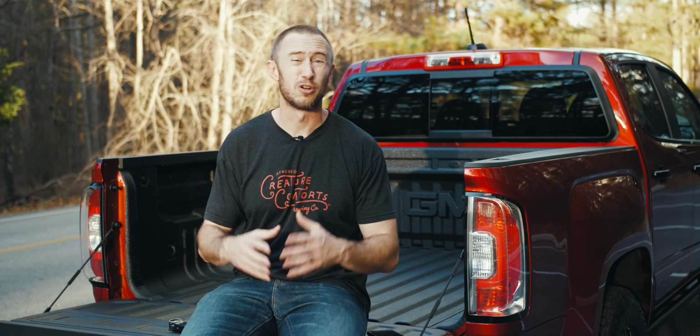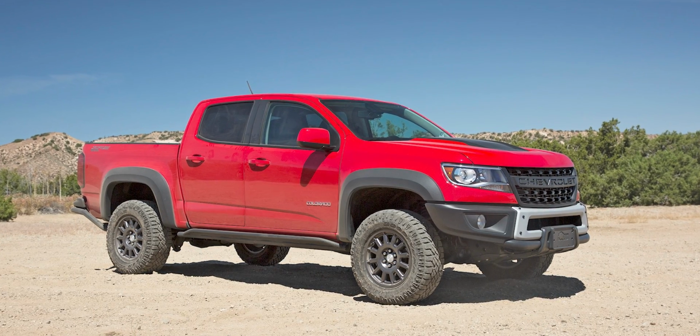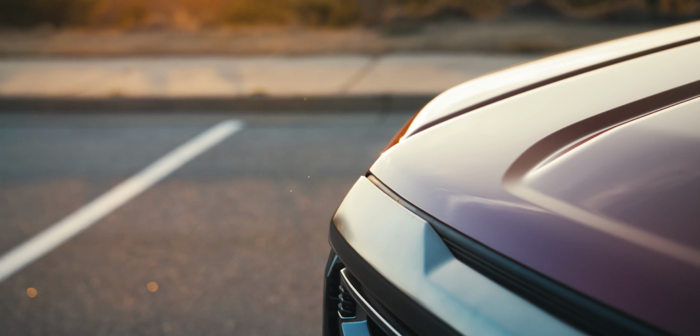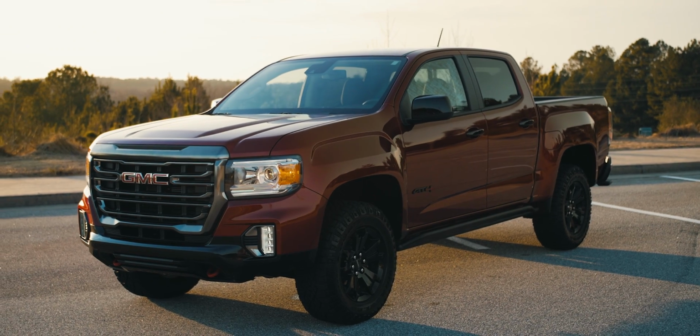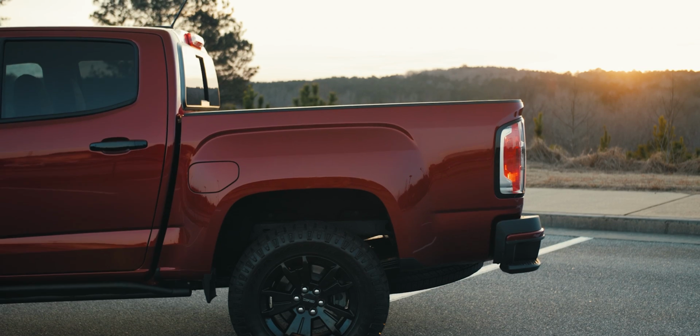To compete with the Tacoma TRD Pro, you'd have to upgrade to the Chevy Colorado ZR2 Bison, which is about $5,000 more than this truck as you see it here. Or maybe I have it all wrong. See, I told you, I was kind of torn on this one. The AT4 drives so well and is so easy to live with that you might be willing to forgive some of its lackluster qualities. It looks pretty great. It boasts enough off-road capability, probably for 99% of buyers, and it can be had in both short and long bed configurations.